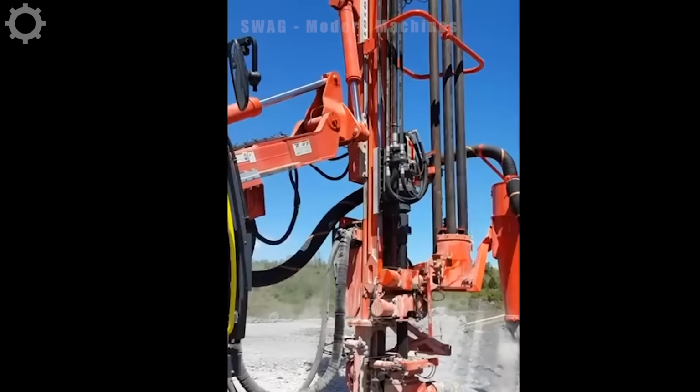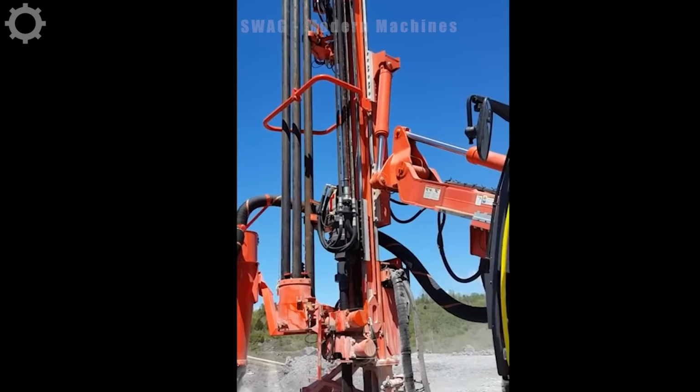Russia's Sandvik DI550 hammer drill allows people to chisel through all types of hard rock on the Earth's surface.